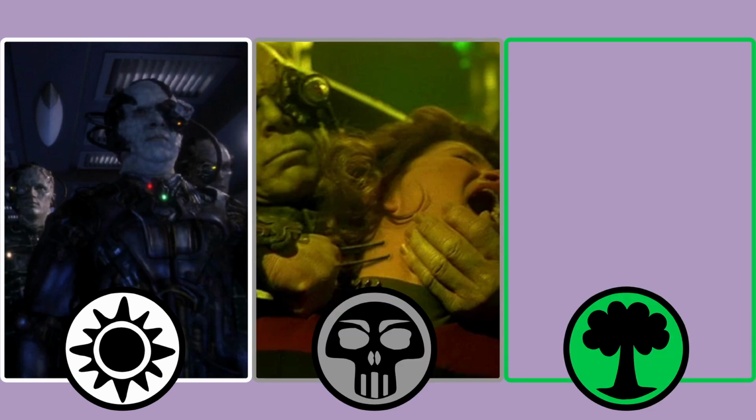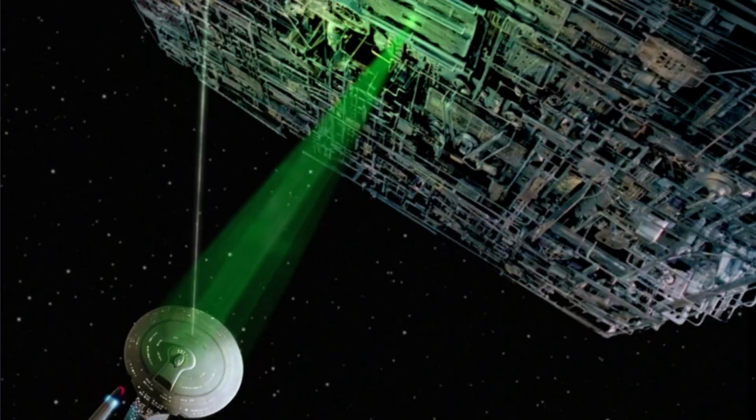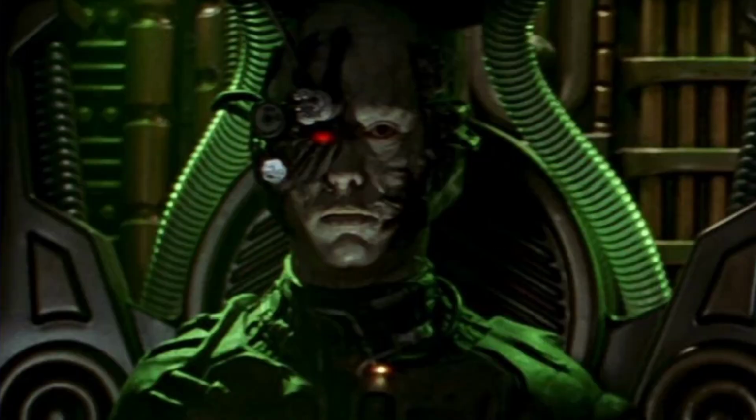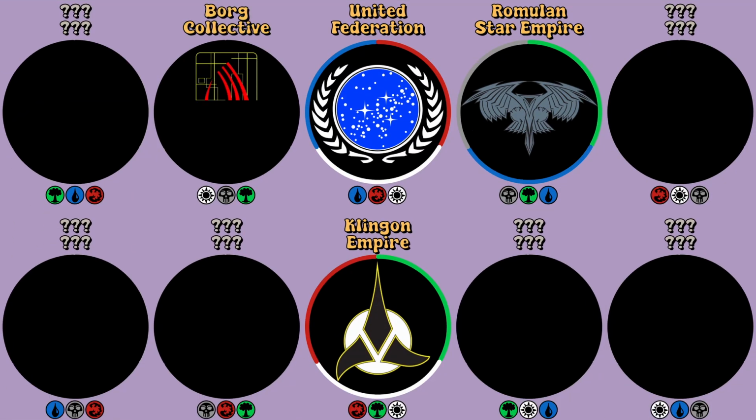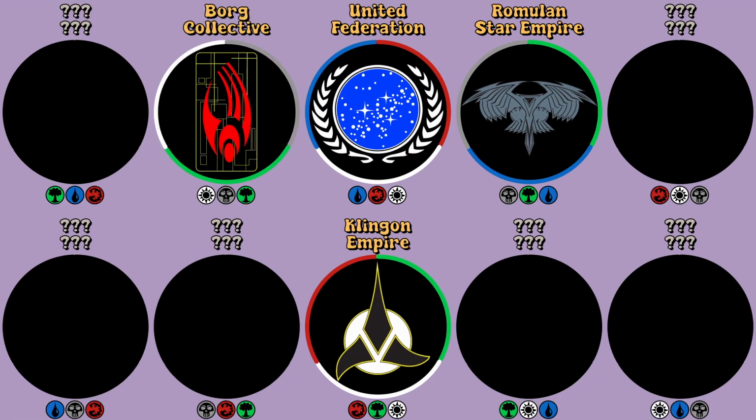And I feel that the Borg should also be green because, well, look at them. It just fits, you know? Okay, I can't keep doing that joke. But that's the Borg Collective, represented by white, black and green.